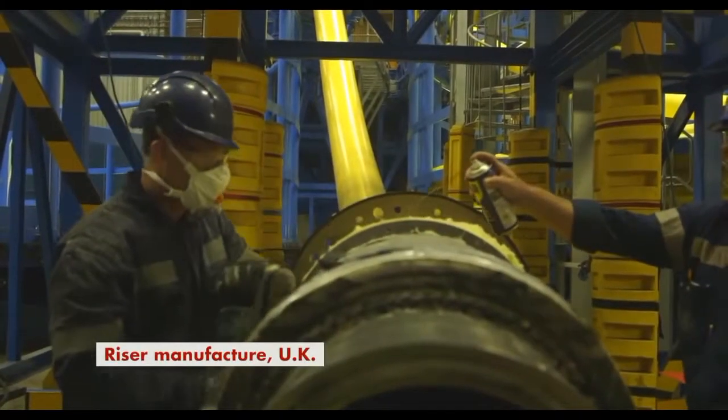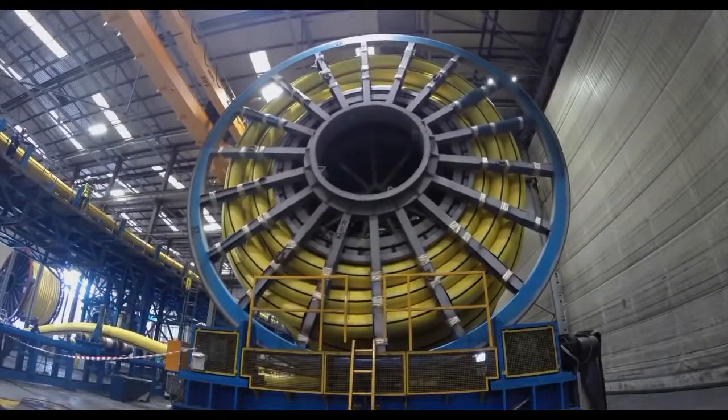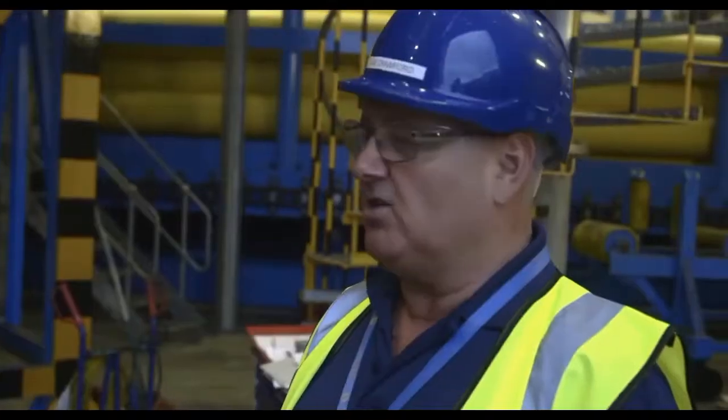The well's now on, everybody's happy. So this will just continue, 24 hours a day, 7 days a week. This pipe's going just off the coast of Australia. We've got quite a way to go.